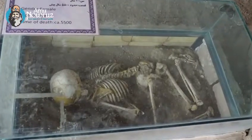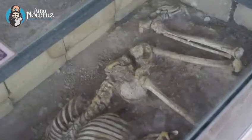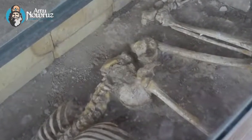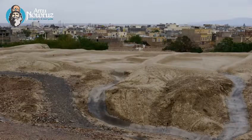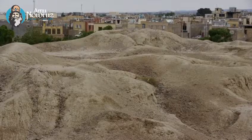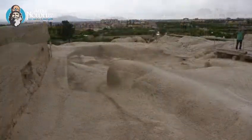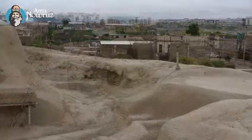It's believed that the ziggurat construction took place around 3000 BC. This ancient settlement was located here because of the availability of fresh running water from the nearby mountains. The ziggurat is located near the modern city of Kashan, which is steadily advancing towards the site.